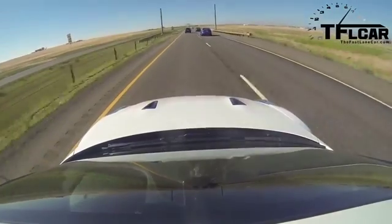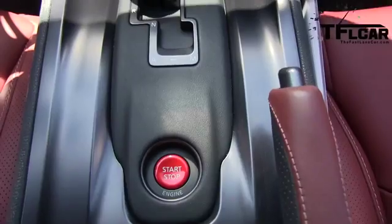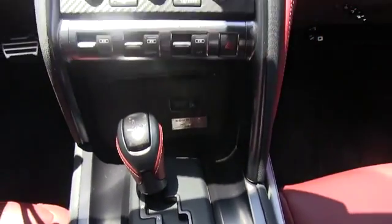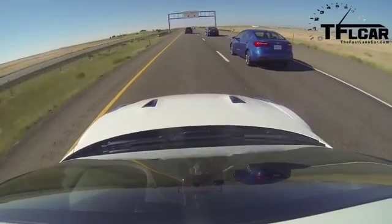Is it any faster with the paddle shifters, or is it faster to let the transmission do the shifting for you? Well, the car really kind of does its own thing. When you have an automatic, it'll shift at the right point whenever the engine speed gets to the right zone. But the manual mode, if you want to push it a little bit harder, or you just like to take a little more control, allows you to do that.